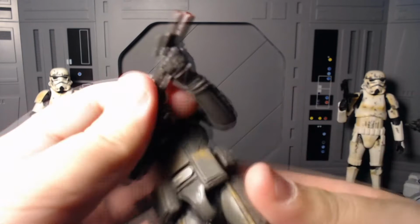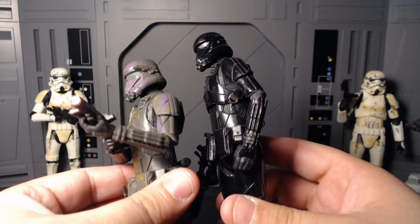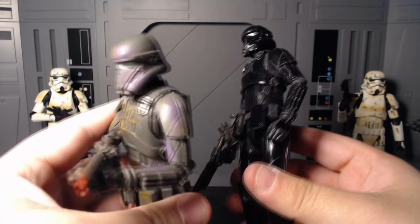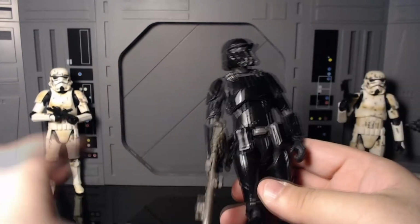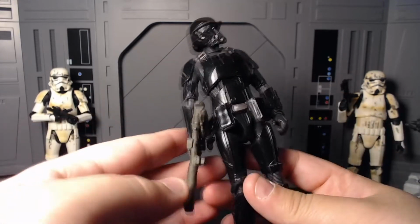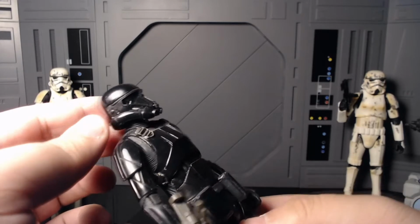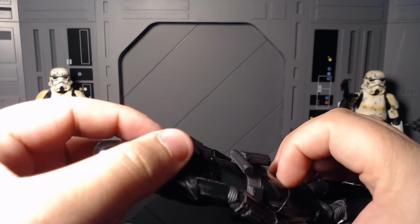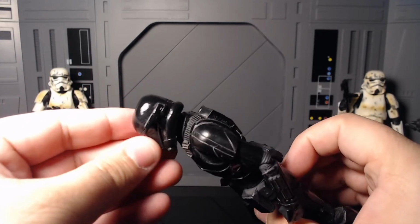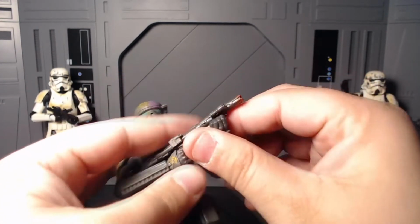Other than that, there's not a ton of details. Both these figures, not a lot of details. He's just gray throughout. He's the glossy black, and then the gray underneath. So yeah, I guess there's not too much more to show off here. God, he is dusty. So we're just going to move on to articulation.